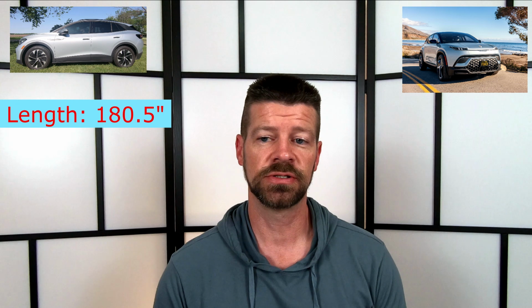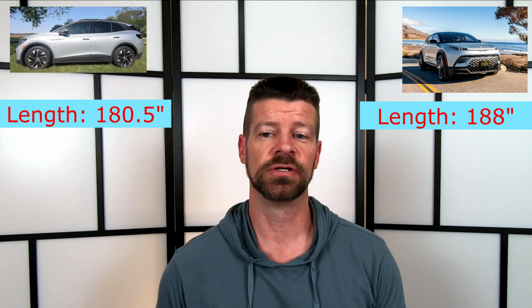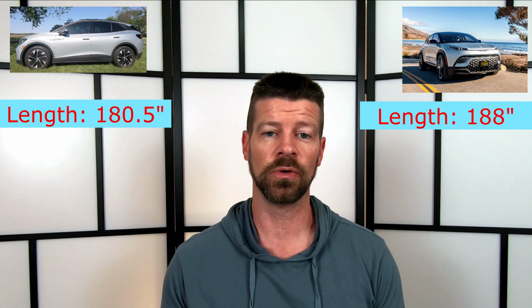So let's go. We're going to start off with our comparison of the ID.4 and the Fisker Ocean with a size comparison. The length of the ID.4 is 180.5 inches, and the length on the Fisker Ocean is 188 inches. So it's about 7.5 inches longer than the ID.4. So that might start making it a little tight in your garage. But that does mean that there's more space available inside of the Ocean than the ID.4.